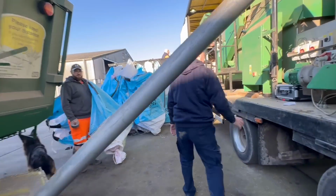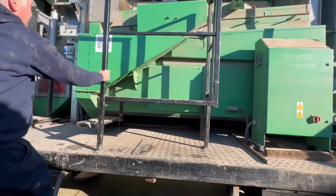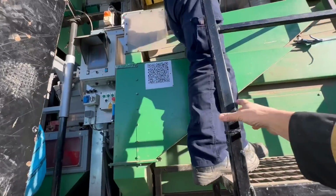We've got our bags ready. These are our bags that were new about 2 years ago. The system onto the table. Hang on, Russ. Let me climb up here.